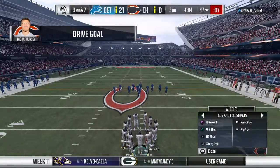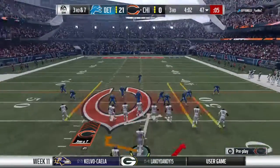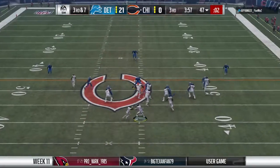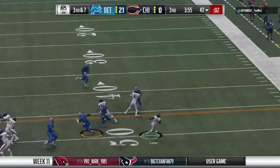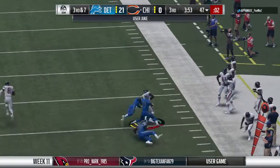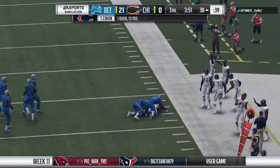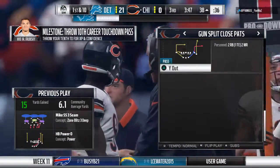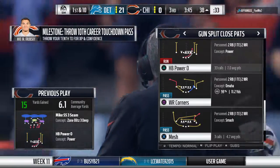The Bears on 3rd down. They've only converted once in 4 tries. This is 3rd and 7. Here's the first carry for Tariq Cohen. And he's got some space here. And he's going to have the first down at about the 38. A solid gain of 15 yards, and the sticks move.